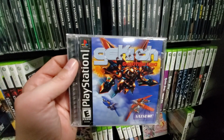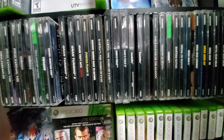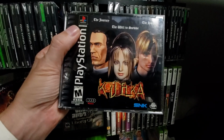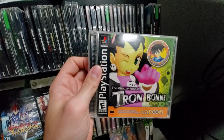Gekkyo Shooting King, a really good shmup that people are sleeping on on the PlayStation. It's still relatively inexpensive, unlike every other PlayStation game that's just climbing in value daily. The two Kingsfield games. Kudelka. I have a hard time saying that. This is the first game in the Shadow Heart series, guys, if you haven't played it. It's also a flipping $300 game. I don't know if it's worth it. I just picked it up not that long ago. This one, you'll learn more about in another video. This is probably my best find of all time. I'll tell the story about that some other day, but definitely a heavy hitter on the system.